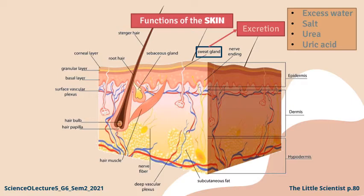Also, the skin is the outer layer of your body, and it comes in contact with the environment. In the environment, there are viruses, bacteria, germs. So the skin protects you from diseases. It defends the body against germs. It doesn't let them go in, and this way it protects you from diseases.